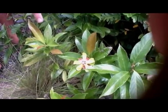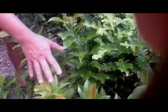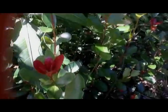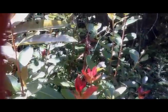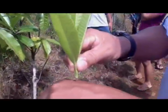This is an endemic species, a variety of Dalinia, Dalinia sibuyanensis. Found only in Sibuyan, right? Yeah. This becomes the hardest wood in the world. This one can be used as a cure for very small wounds. Oh my god. Like this.